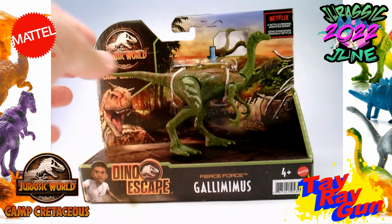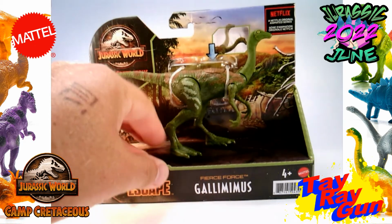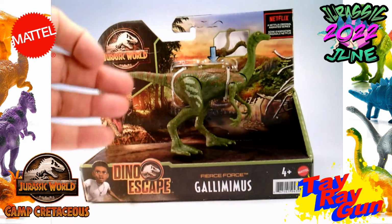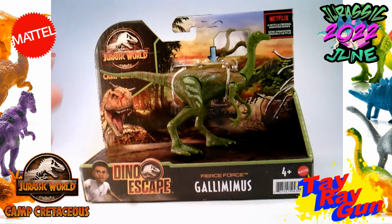Now, this is the first Gallimimus that I have. I've come across Gallimimuses before, but never have really got one until now. This is a part of the Netflix series, which is Camp Cretaceous, which if you haven't seen it, it's a really excellent series. If you like Jurassic Park and Jurassic World, it's definitely worth checking out.